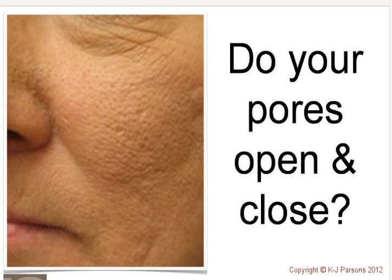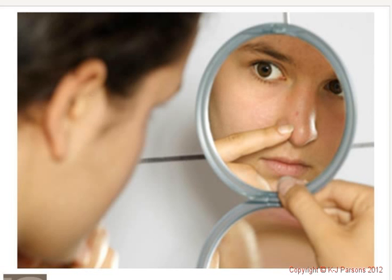Do the pores of your skin actually open and close? Now, this is a really, really good question. Let's explore the world of pores.